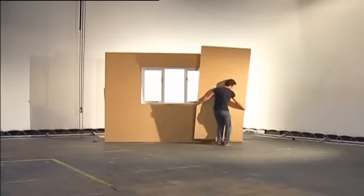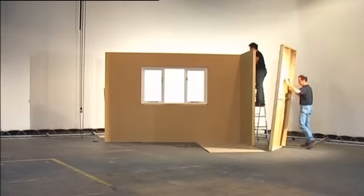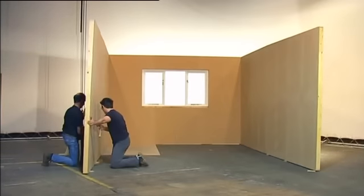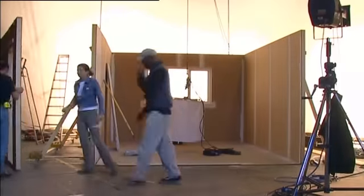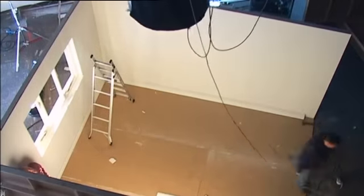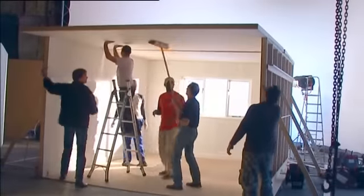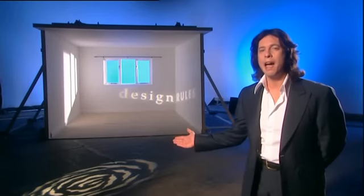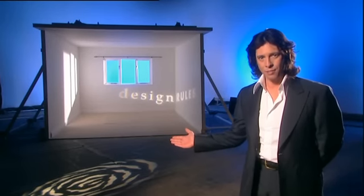Forget property developers' cavernous atriums or Conran's loft-style apartments. The majority of us live in houses built between about 1850 and now, which means that we occupy small and, on the whole, badly lit spaces. Now here, in the heart of the British countryside, in a secret location, we have recreated the average room with all of the average problems that you face at home.